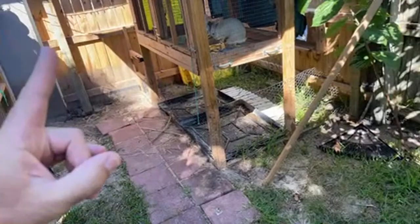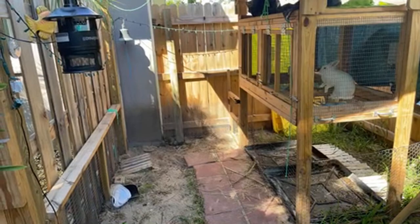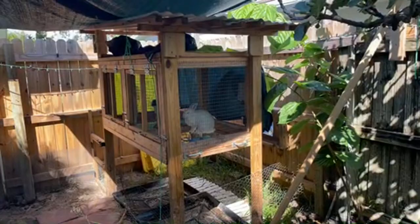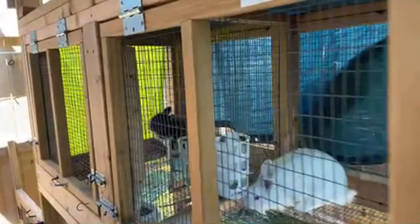And I've been focusing on utilizing them now. And look at this setup, folks. When I show this setup, I know that there are folks that believe rabbits require air conditioning. But I actually chose these rabbits very carefully to not require air conditioning.